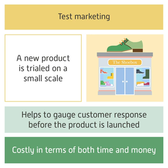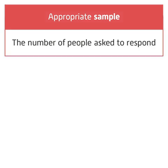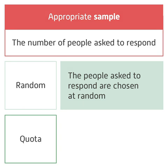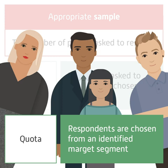For each of these methods, it's important that the business has an appropriate sample, meaning the number of people asked to respond. One type of sampling is random sampling. This is where, as the name suggests, the people asked to respond are chosen at random. There's also quota sampling. This is where respondents are chosen from an identified market segment. The business may ask, for example, only women, only parents with children, or only people in their 20s.